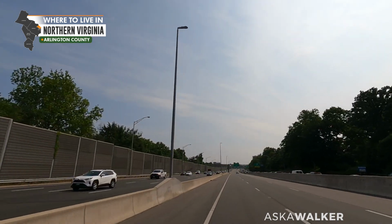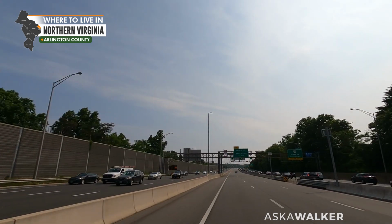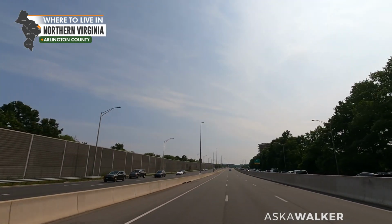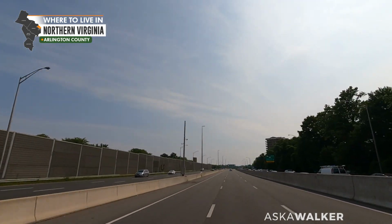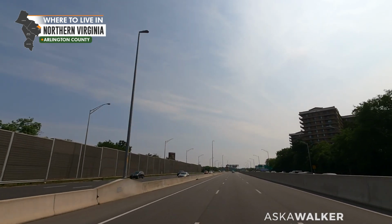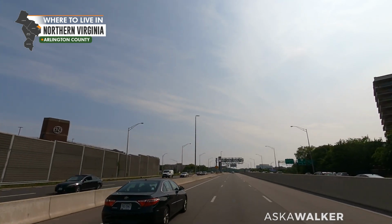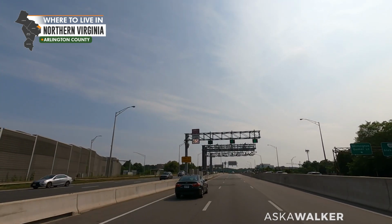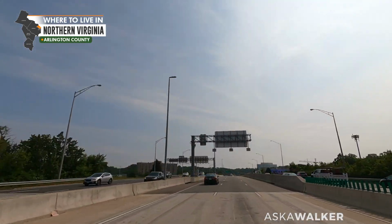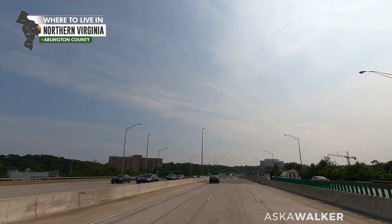But back to this drive. So I live in Kingstowne. One of the things I love about Kingstowne is that we have an on-ramp both going north and south to the EZ Pass lane. So if I'm going to DC from Kingstowne, I can be there in 15 minutes, really less than 15 minutes, using the EZ Pass lane. I just love being just 15 minutes from DC.